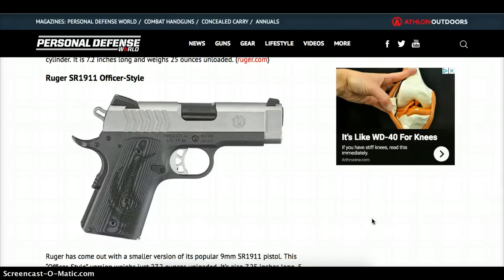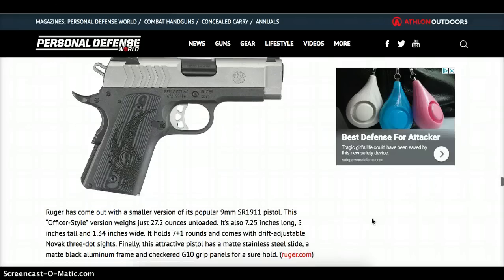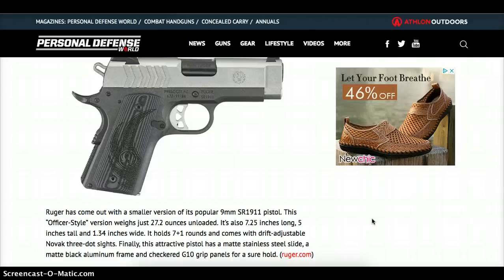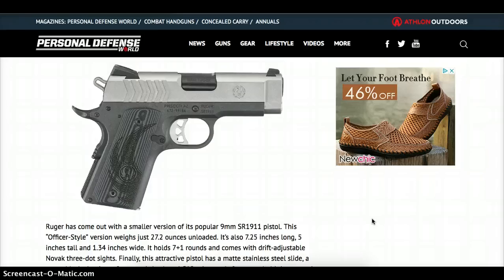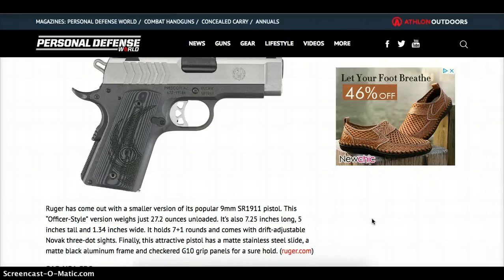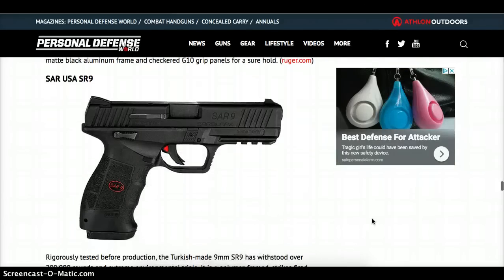Okay, another really cool one just to hit the market is a Ruger SR1911 Officer style pistol. Your Officer style pistol is going to be a shorter, more compact version of your standard 1911. It weighs just 27.2 ounces unloaded, 7.25 inches long, 5 inches tall, and 1.34 inches wide. Okay, it does hold 7+1 rounds, which is very cool. Comes with drift adjustable Novak 3-dot sights, and it has a matte stainless steel slide, a matte black aluminum frame, and checkered G10 grips. Okay, let's go and continue.